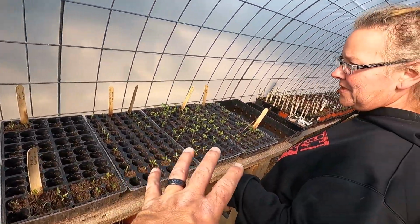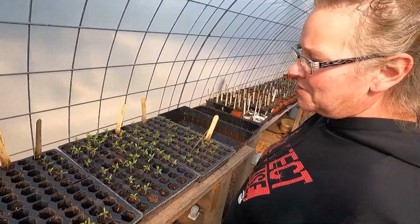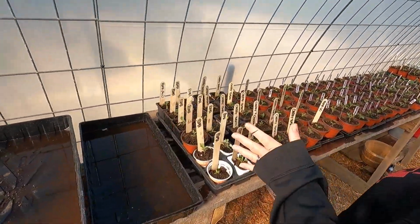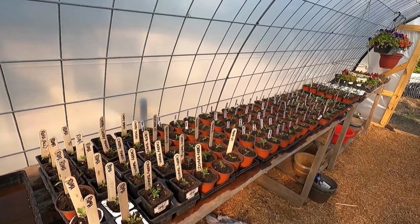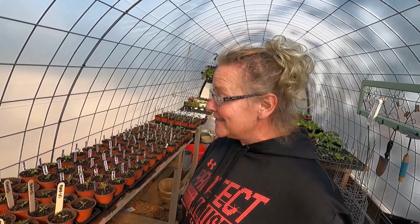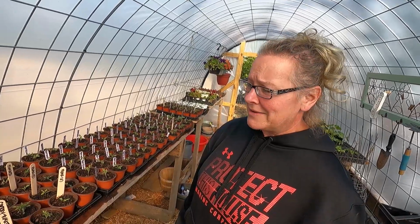Well, these are all tomatoes right here. Yeah, these are all tomatoes. Super cherries, beefsteaks, hybrids, Romas, cherries, whatever. But I transplanted 150. Well, I have 150 right here of tomatoes. I mean, the germination rate on the old seeds should tell you that this is a pretty good germination rate. I have no idea where we're going to plant all of these, but I'm out of pots and I'm out of little stickers, so all I have are popsicle sticks left.